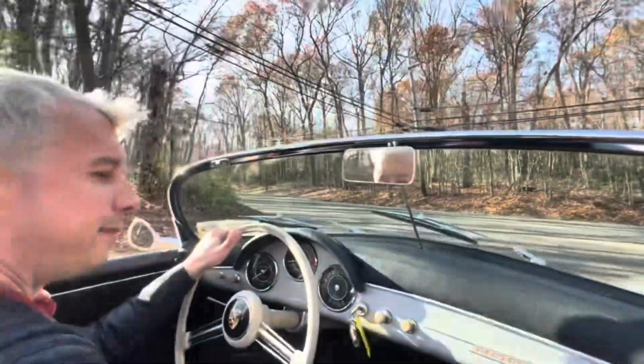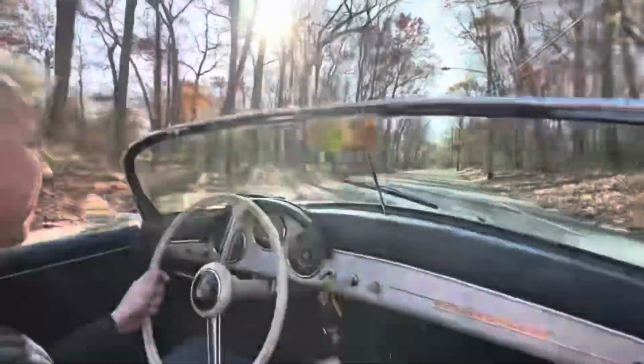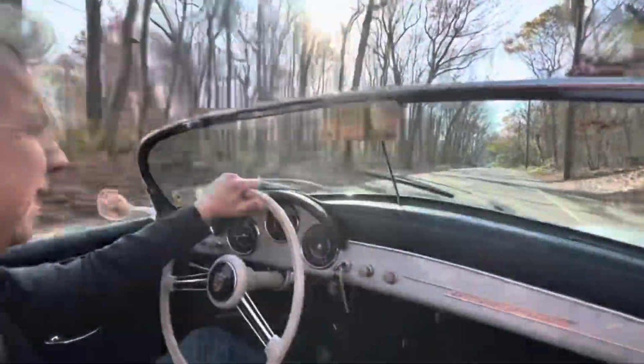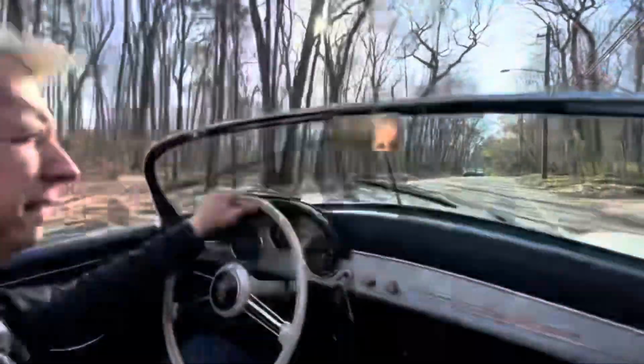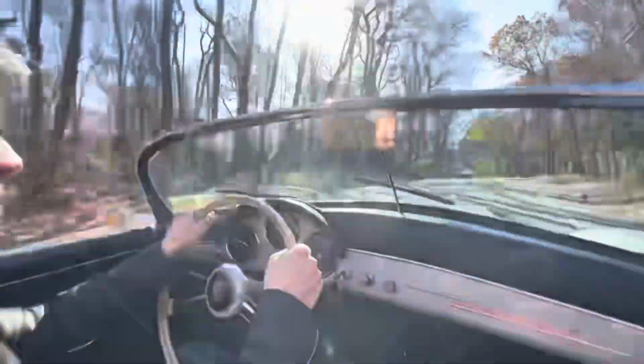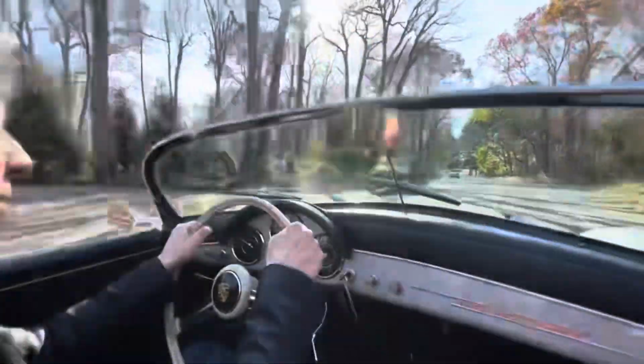I hope you enjoyed those flybys. With this being about 1,700 pounds, and we're working with about 75 horsepower, this car is an absolute blast just to cruise around, drive around the twisties.